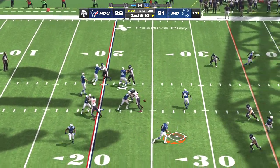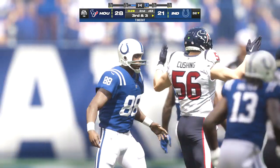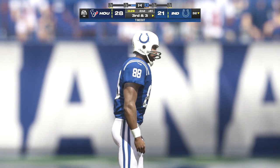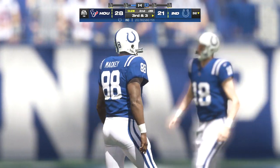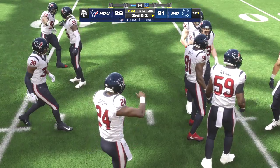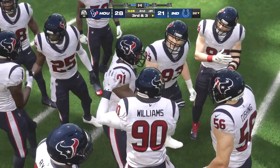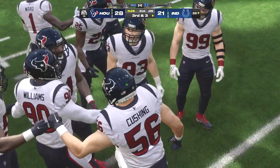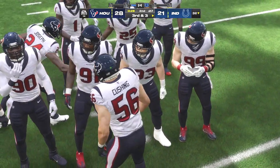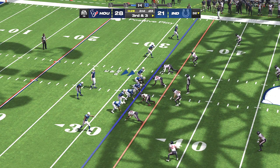To throw is Manning. It's a short one here, complete to his tight end. The Colts going to use the first of their timeouts as they stop it with 28 seconds to go in the first half of play. Let's go now. Let's go, baby. Get something together. Here's 3rd and 3.